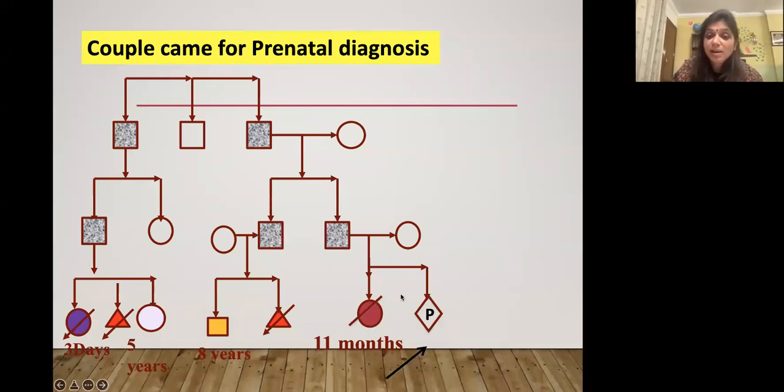Now this child unfortunately died at 11 months of age, and we got this couple again for a prenatal diagnosis. Unfortunately, this pregnancy also had a similar kind of unbalanced chromosomal constitution, and the couple decided to discontinue the pregnancy. So obviously, we can't treat chromosomal translocations, but in this case, it was prevented during the next pregnancy.